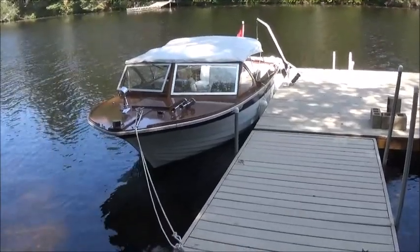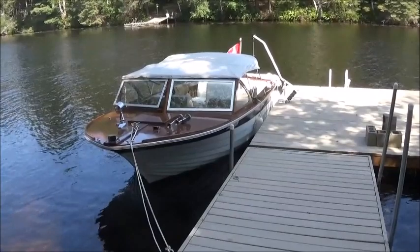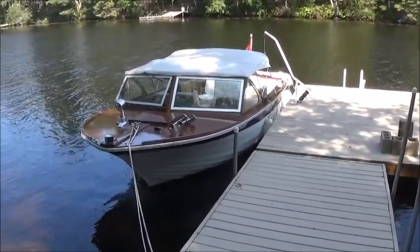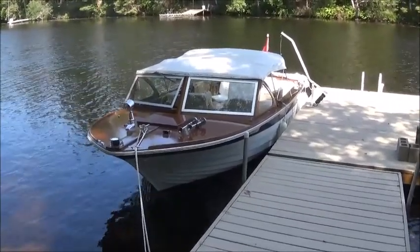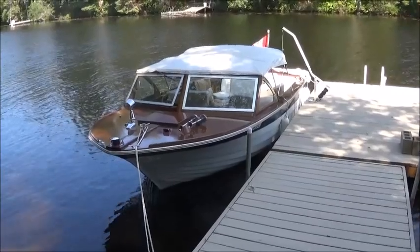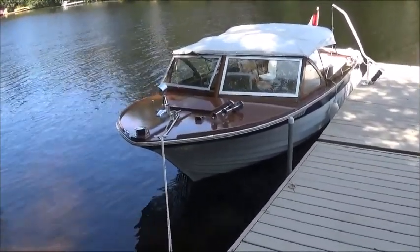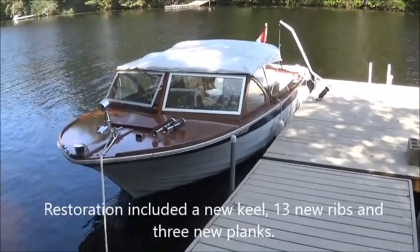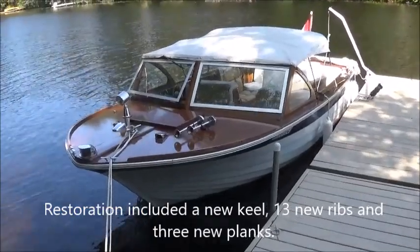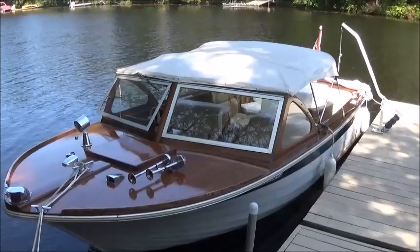I'm looking here at my own boat, a 1963 Thompson lapstrake runabout powered by a four-cylinder Mercruiser engine. With mixed feelings, I've decided to sell the boat. I've pumped quite a lot of money and restoration work into it. She has a completely new keel, 13 new ribs and 3 new planks, so she's pretty seaworthy at this point. She's had 7 or 8 coats of varnish on her topsides and about 12 or 13 on her transom.